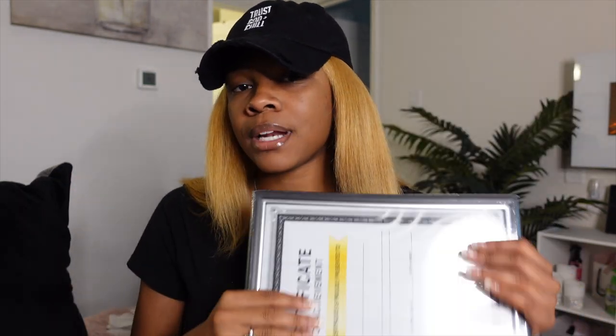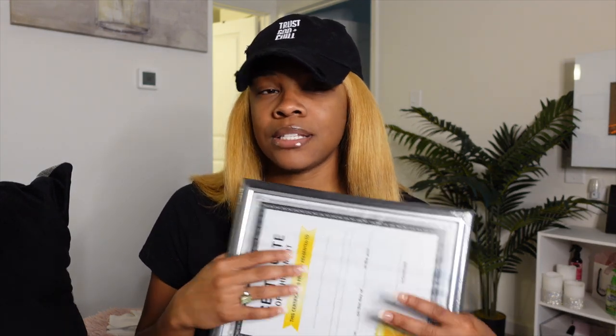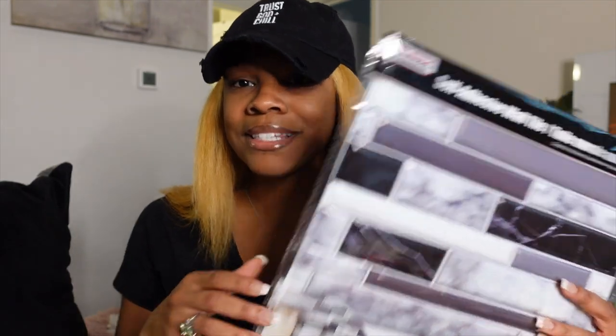I just got this little picture frame. These are all the picture frames that I have for my diploma, degrees, certificates, stuff like that. If you didn't watch this vlog, I got baptized a couple months ago and they gave me a certificate, so I'm going to put that in here and showcase it. So I got one of those, and then I also got this.